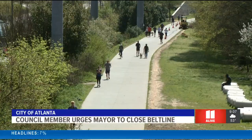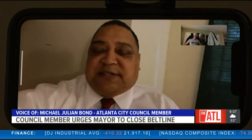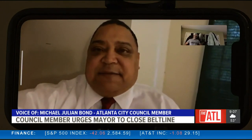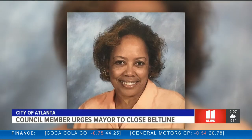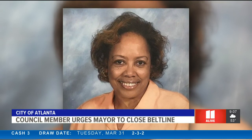Councilman Michael Bond implored Bottoms to close the Beltline and city parks to send a message that the pandemic is killing people. "We need to take drastic, what might be viewed by some as drastic, very serious steps to cut off the access that they may have to spread the disease in large groups." Bond said he lost his aunt, Nancy Feeney, to COVID-19 just yesterday.